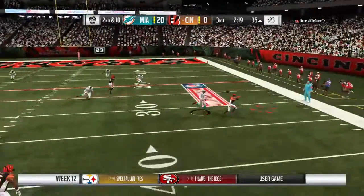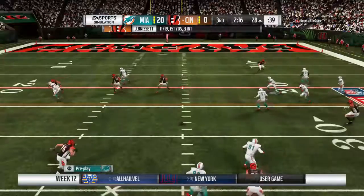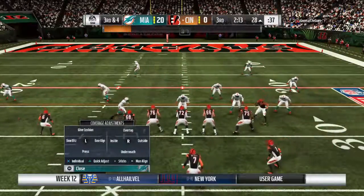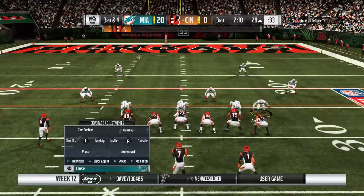Ohio! Into the air once more. It's Brissett throwing for his running back, and he's got him complete. And he'll go down at the 28. It'll be a gain of 6, and that'll lead here to a 3rd down.